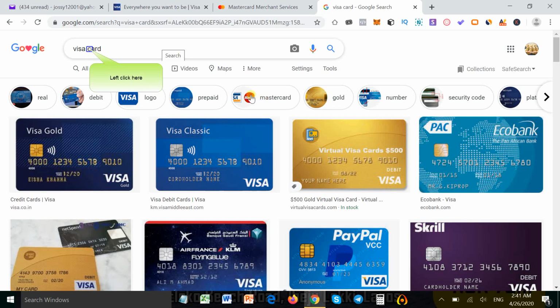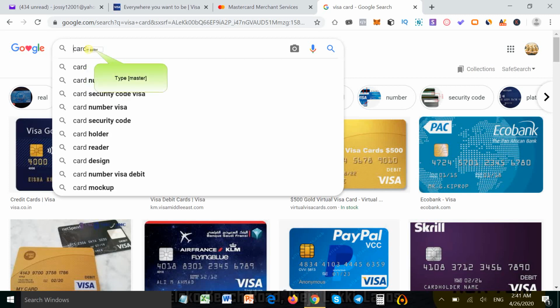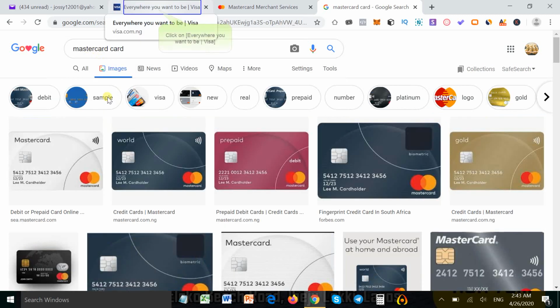And we have another one, which is a Mastercard. Something similar like that. This one too is issued from your bank. Just go to your bank, and they issue you a Mastercard like that of the Visa card. This is how it looks like. You see the logo here.